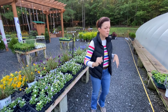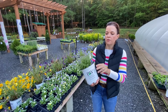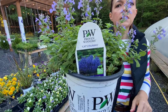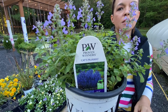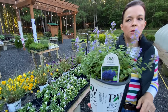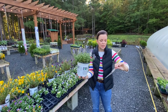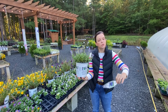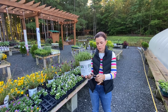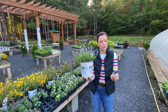I divert one second from fall annuals to, we have some of the Cat's Pajamas from Proven Winners. This is not an annual. This is a perennial. The Cat's Pajamas is a fantastic low-growing perennial, does these really pretty true blue flowers. It is full sun, only going to get 12 to 14 inches, and it is going to be hardy in zones 3 to 8. So nice and cold tolerant, does great.